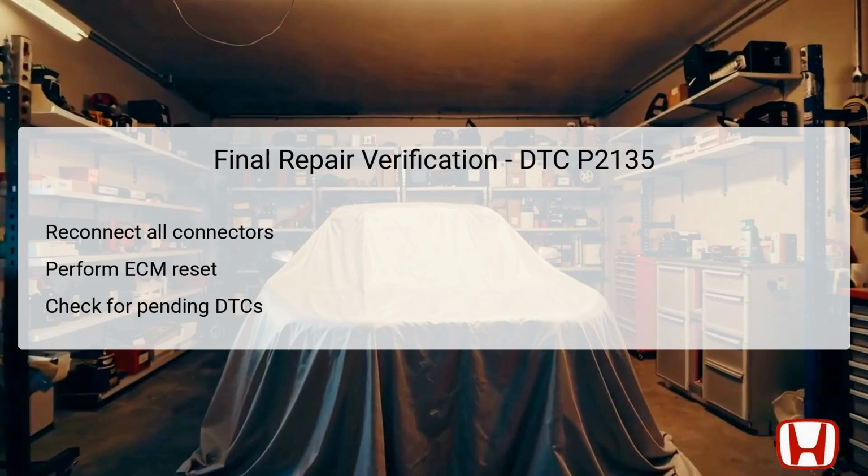Finally, using the HDS, check for any pending or confirmed DTCs. If DTC P2135 is still indicated, further examination of connections and possibly updating the ECM software becomes necessary. If there are no DTCs present, troubleshooting can be declared complete.